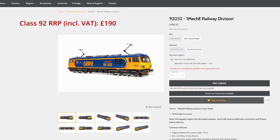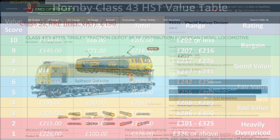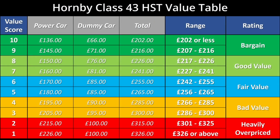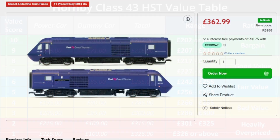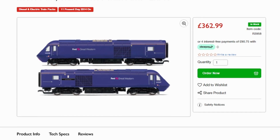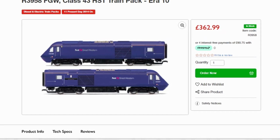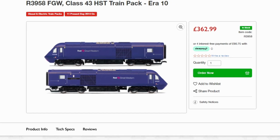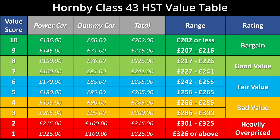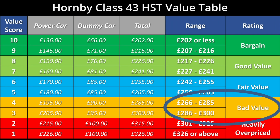£190 is the recommended retail price for the AcuraScale Class 92, while £204 is the discounted price for the Bachmann's retooled Class 47. All of these are superb models with significantly more detail and capability than a Hornby Class 43 power car. It's clear that Hornby's recommended retail price for the First Great Western Class 43 model is totally inappropriate and sits outside the range I would recommend anyone paying for such a model. The price from retail channels can be significantly better, so it will pay to shop around for this model. Even then, the £274 discounted price being offered by some traders still falls into the bad value category.